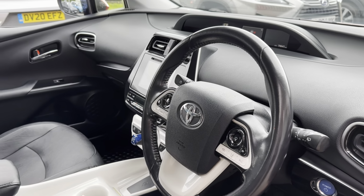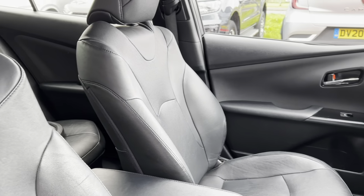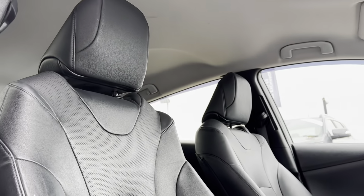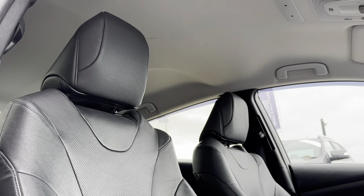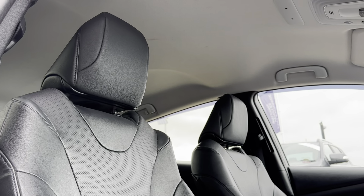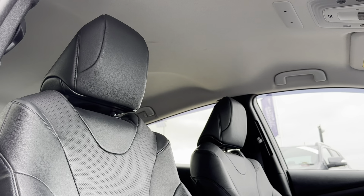Moving into the front of the vehicle, and you will be able to see this car comes with a multi-function steering wheel as well as main infotainment display. You have also got your full black leather seating, now in a sports style for added comfort and looks. But the most important feature included with this interior is the JBL premium sound system, which makes for a super immersive experience.